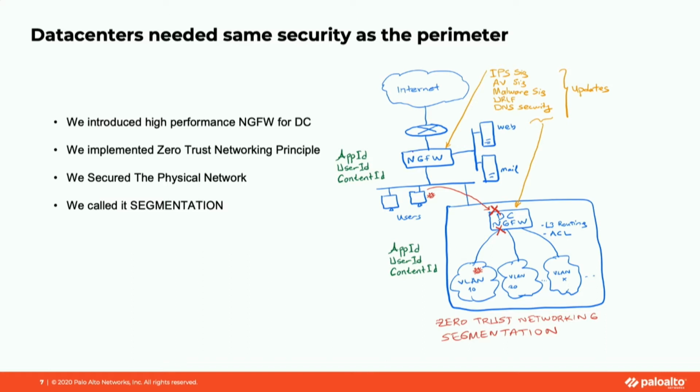So what we do here is, as we do in the perimeter, we do the security checks in the data center. We segment the network, the physical network, and we make our firewall the default gateway for all the networks. Therefore, if anything happens in one segment, it cannot be propagated to other segments. We have the visibility. We see all the traffic crossing from one segment to another, or crossing from the segment to the internet, or coming from the users from our local network to the data center.